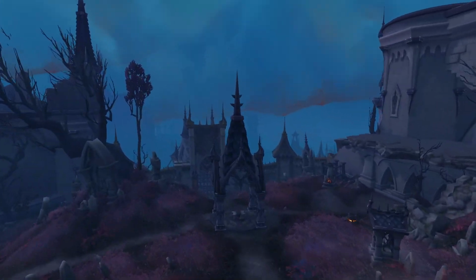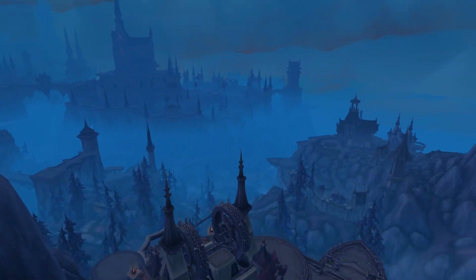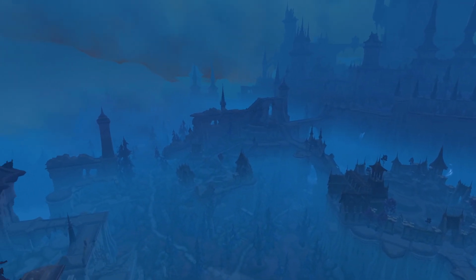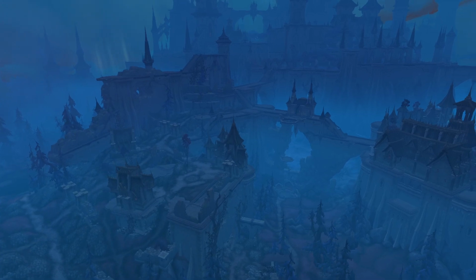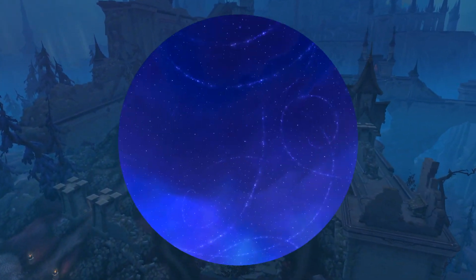Revendreth is an absolutely beautiful zone as well, which executes the gothic Dracula vampire theme perfectly. There is so much well-used geometry that the zone feels absolutely humongous, and falling off of one of the high up places just feels so punishing. This zone is going to be a lot of people's favourites, and that's no surprise.